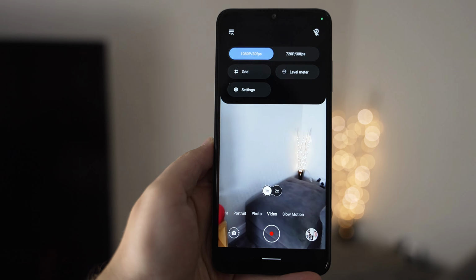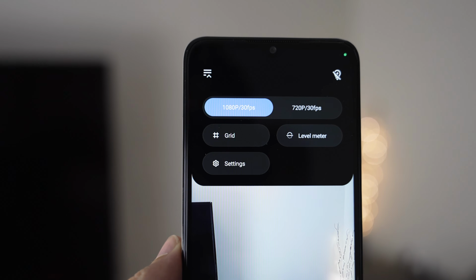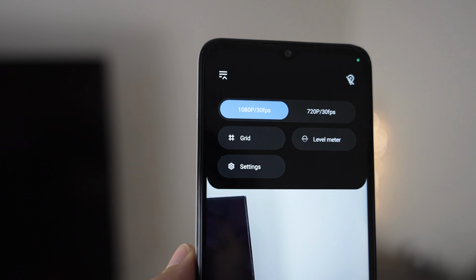in that selfie camera. The rear 50 megapixel sensor can take full high definition video, 1080p video at 30 frames per second. It does have slightly better electronic image stabilization, but again, it's not a proper camera for full-on YouTube creators, especially now that the appetite for 4K video is growing amongst the average YouTube viewer.